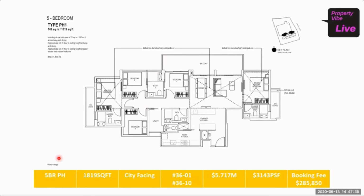So what we have here for 5 bedroom penthouse, it is 1819 square feet. There's only 2 units. They're all city facing. Just now I already shared with you the facing. And then they're all located in level 36, unit number 01 or 10. Next number, you go there. And pricing is 5.717 million.